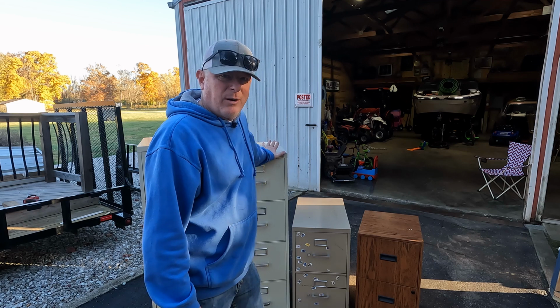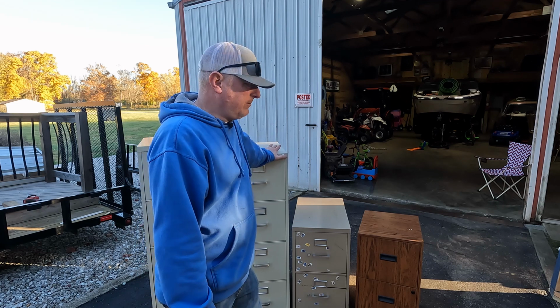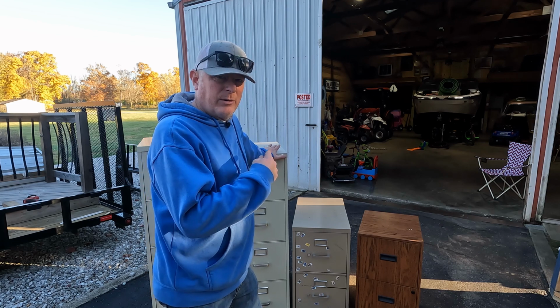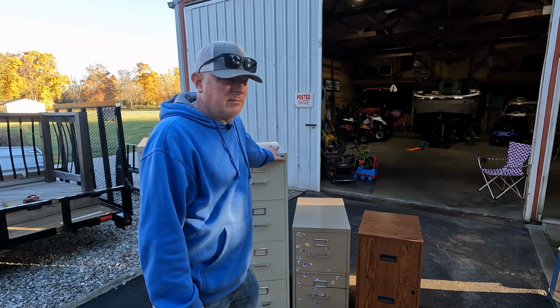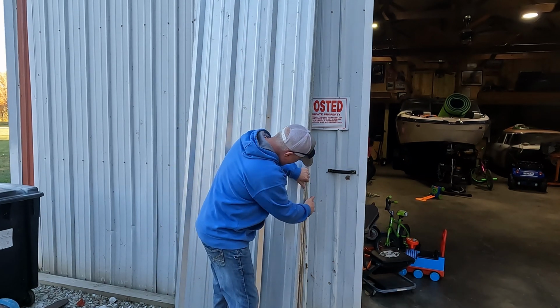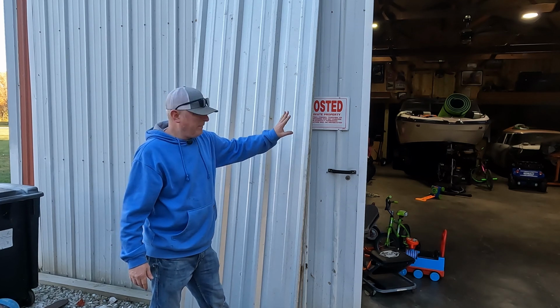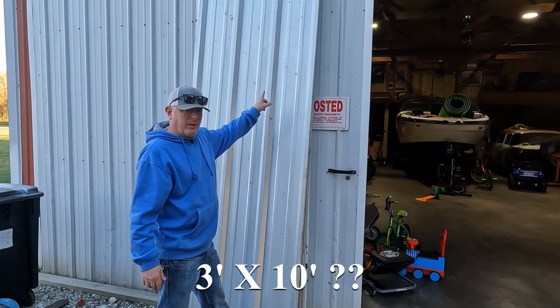I would love to paint all these black, but that's a whole different project for a whole different day, because we still got other ones in the barn that I haven't painted black yet. Another goodie we found, we have 1, 2, 3 sheets of sheet metal roofing, 4 foot by 10 foot.